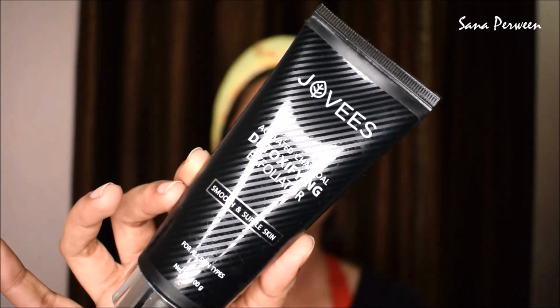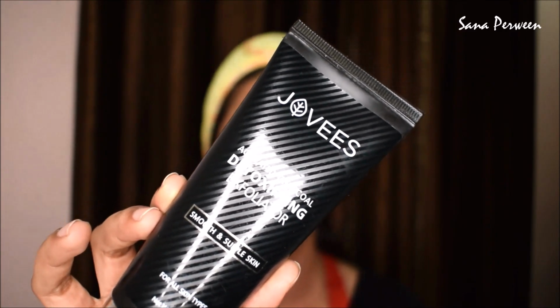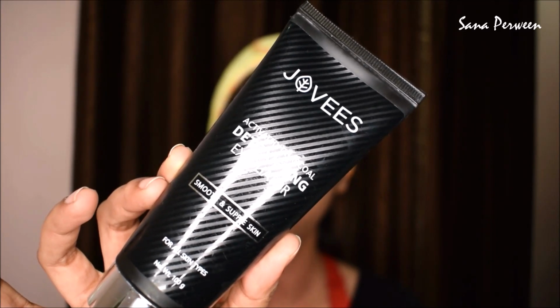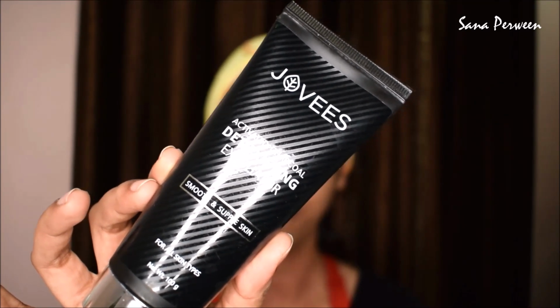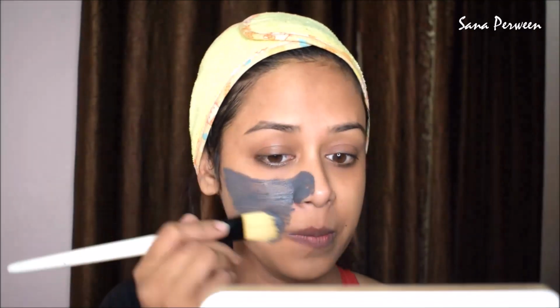For scrub, I'm using the same exfoliator from Jove's. This one is from the Activated Charcoal Detoxifying range, and this is really good, especially if you're wearing heavy makeup. So I will use this brush to apply my scrub because I'm bougie like that. I've got this nice tray which I use for facials, like if I do facials as well, so I use this on my client.